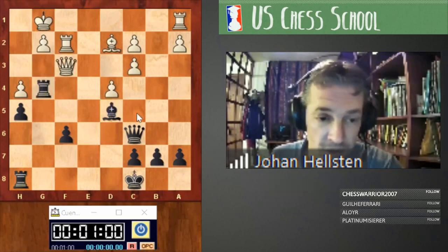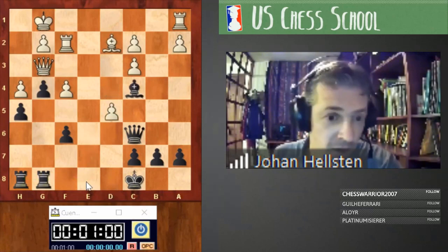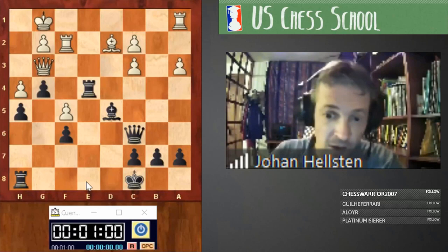So Karpov had to play the extremely ugly move f4. This is a nightmare for white with this bad bishop on d2. Bishop c4, preparing to go rook e8 and work on the e-file. D5, sacking a pawn to get some space, but it didn't change the final verdict here. Later on, Larsen went on to win.